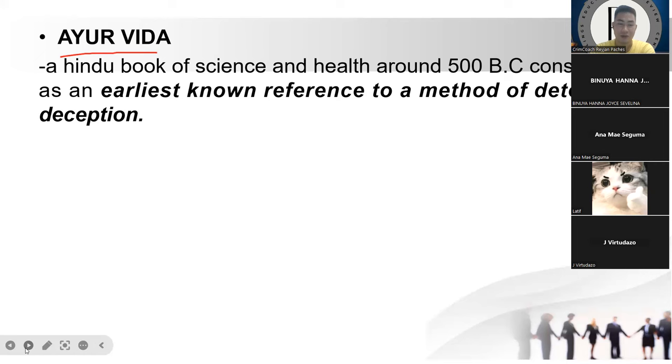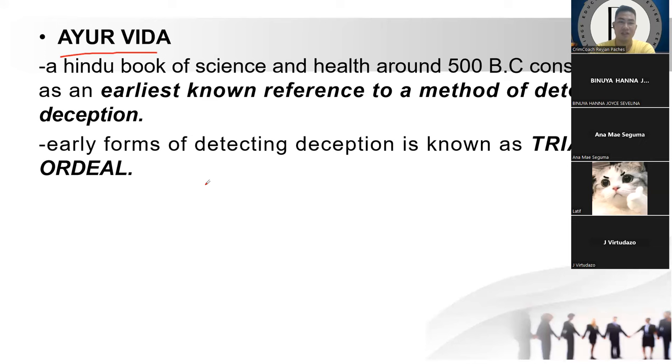Then, of course, the early form of detecting deception, class, is known as trial by ordeal. Yung trial by ordeal, yan yung early forms of detecting deception, whereas wala pa naman tayong dating system or justice system na magsasabi that a person committed a crime. So kung yung ordeal na yon, kung sino yung mananalo doon, it is presumed na nagsasabi siya ng totoo or siya yung inosente. But of course, that is back in history. Then pag sinabi nating ordeal, it means it is an old or ancient trial.